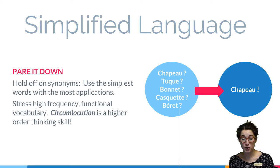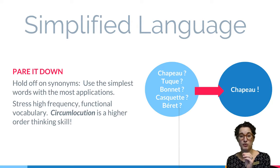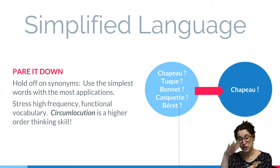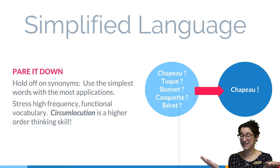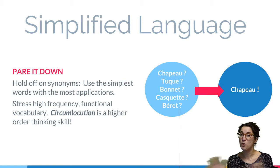Knowing that circumlocution is a higher order thinking skill. Circumlocution is when you don't have the word, the precise word you need to express what you're trying to say, but you have lots of words around it. So an example of circumlocution would be that black ball that's kind of flat on both sides that people use when they play hockey. A puck. That's an example of circumlocution. So strategy number 1, pare it down, avoid using synonyms, stick with one word that has the most possible applications.